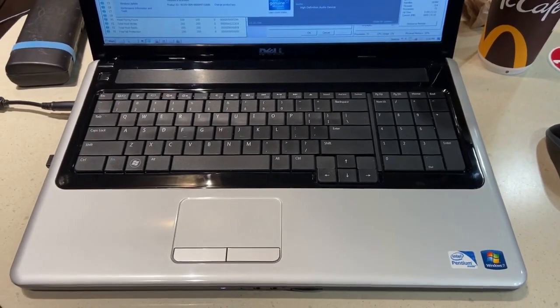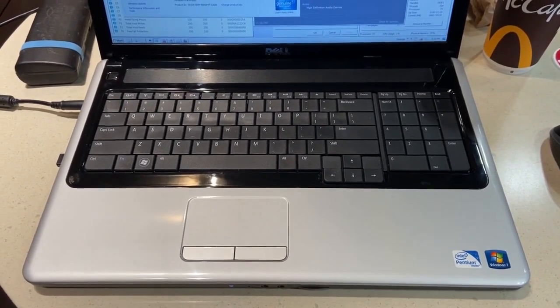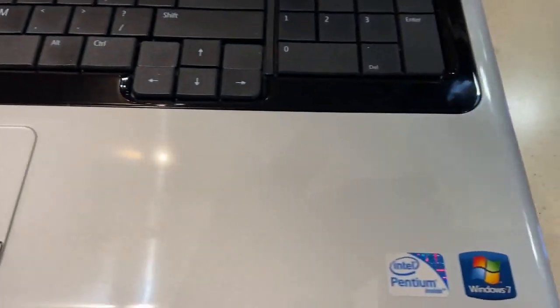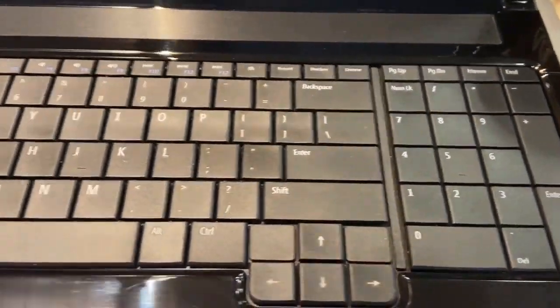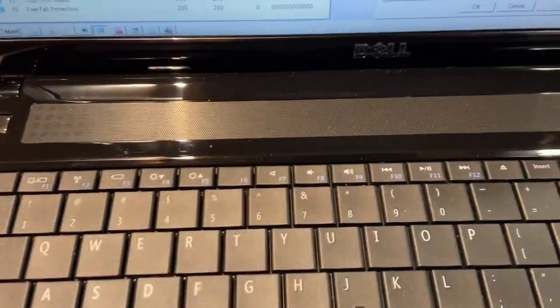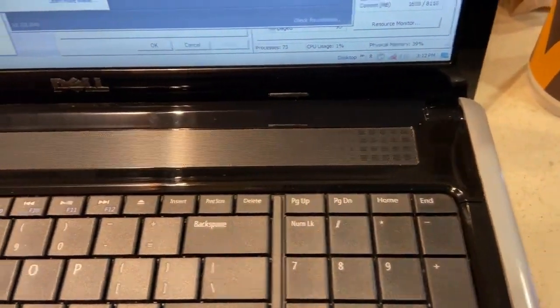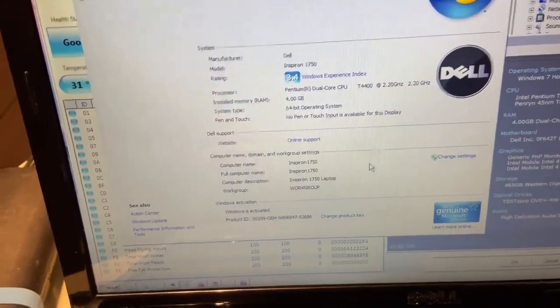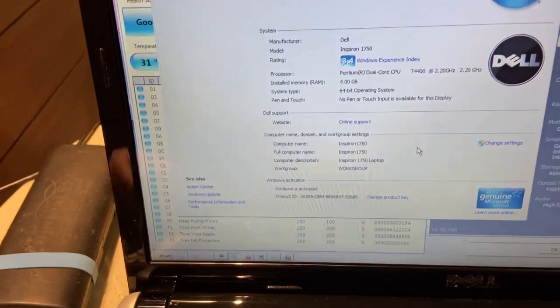Here at McDonald's with my Dell 1705. Beautiful condition. This was a gift given to me. And because it's McDonald's, I'll be pretty quiet here. But this was a gift given to me by my mother-in-law, and it was basically a PC that didn't get much use, which is kind of interesting. I never encountered a computer quite like this.